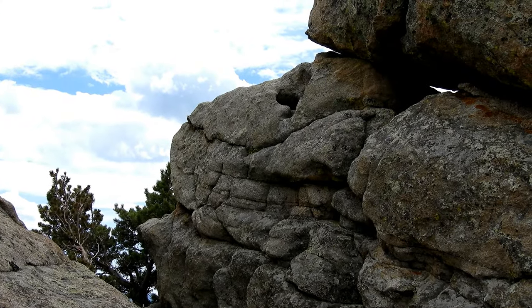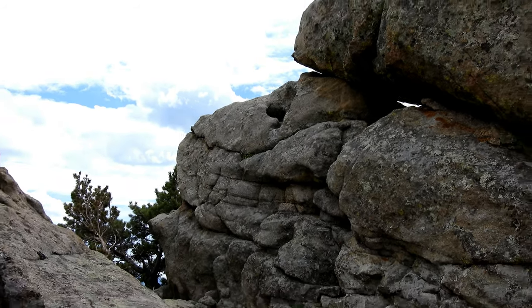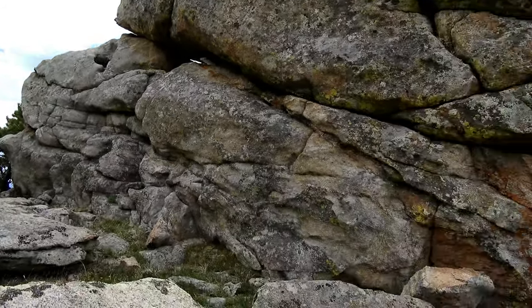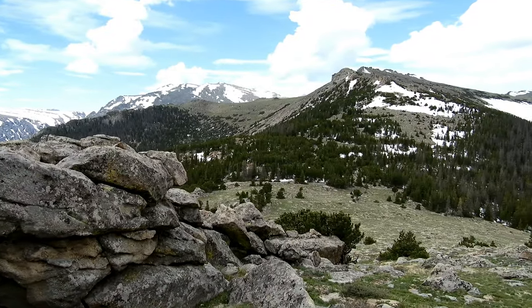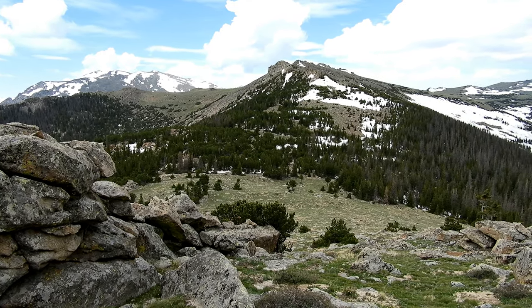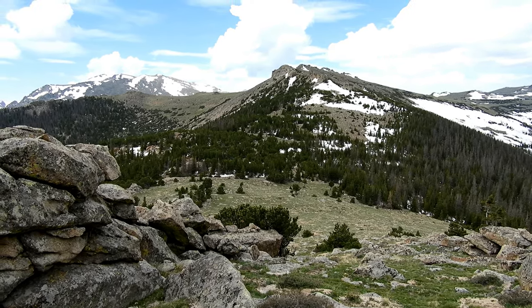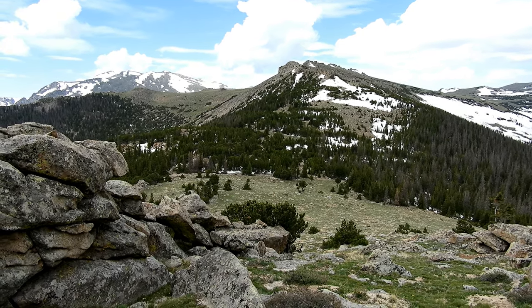That kind of looks like a dinosaur to me. Oh well. We have got to get going. We do have some clouds rolling in. They don't look too bad. However, we're up on the Ute Trail right now, and we're in the prime lightning zone. So we need to get out of here.